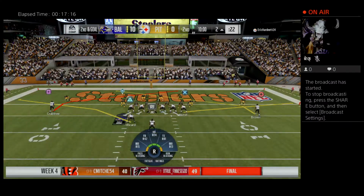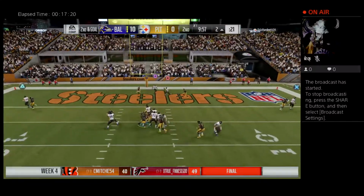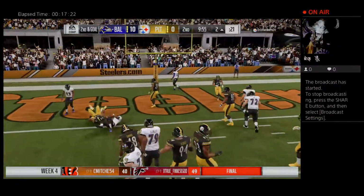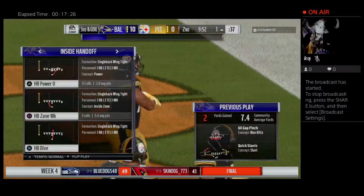Now it's Jackson, stepping up. He's going to keep it. It's just a gain of a couple there on the scramble, and now it's 3rd down.